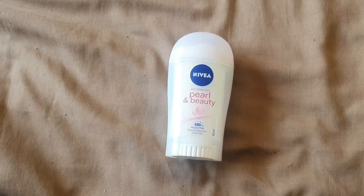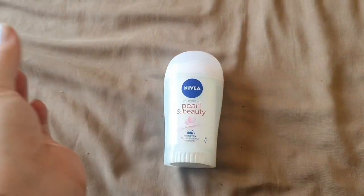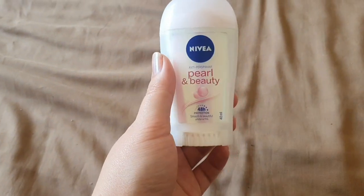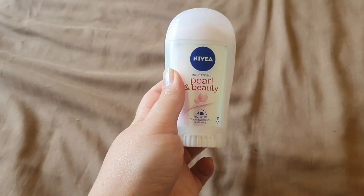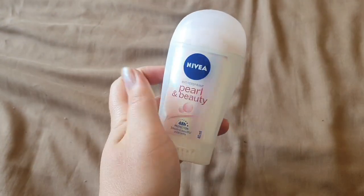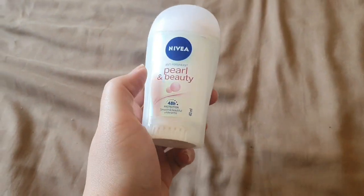While we are in the business of smelling good, I always travel with an antiperspirant stick. I do not like the aerosols. They do not last long. I feel like this is so much better. This is by Nivea, of course, and it's the Pearl and Beauty. Now, it doesn't quite smell like coconut, but it does work well with my coconut products, so I am happy with this scent profile. Again, this type of stick is just the easiest to travel with as opposed to an aerosol.